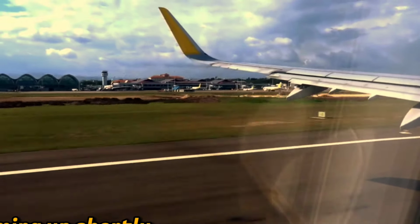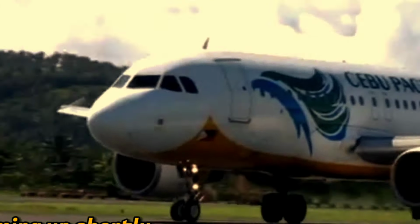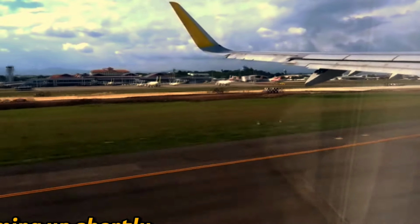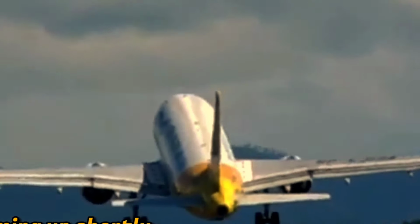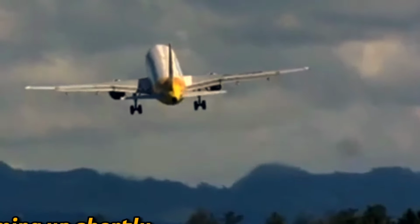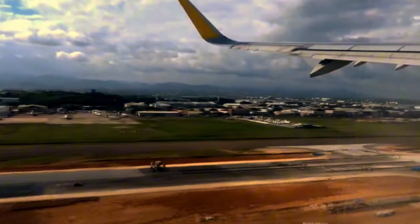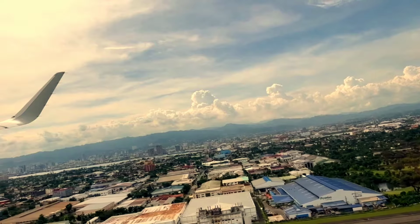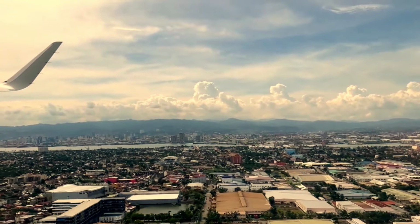Here we go. We're now flying above Cebu City. We can see a lot of wonderful things here above.